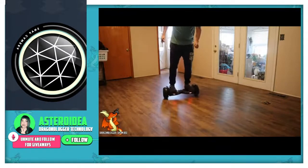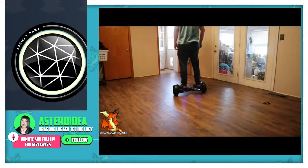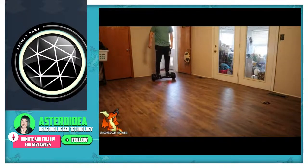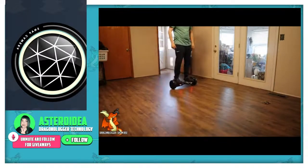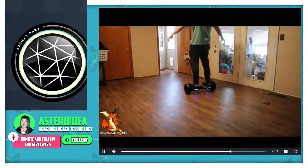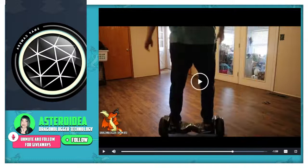Let's go ahead and give this a try. So I weigh about 215 pounds and this thing has no problem towing me around. So I definitely think anybody up to 265 pounds is going to have a lot of fun with this machine. As you can see here, I'm not really going too fast, but it does have a nice tight turn radius, which is a cool feature if you're trying to do some tricks. With this hoverboard, he's doing an amazing job riding it. I'm impressed. I am very impressed.